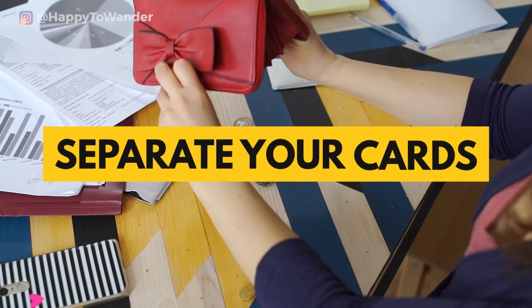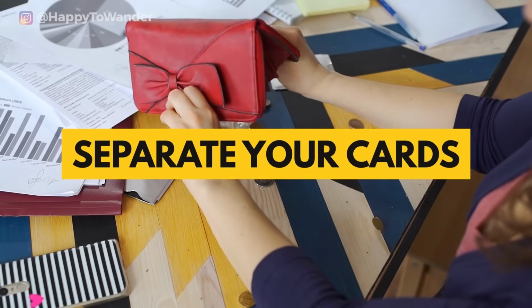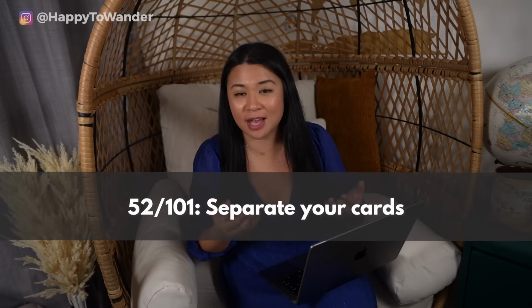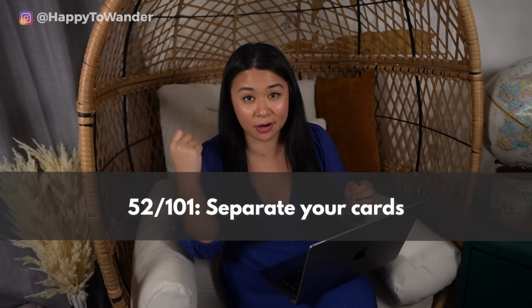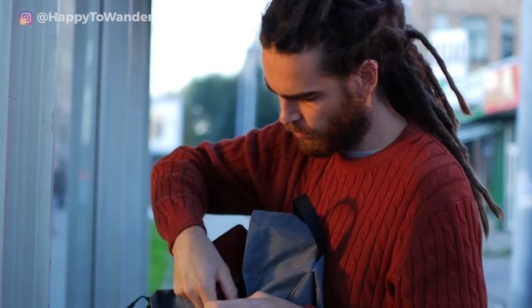Another thing to do is to separate your cards. So don't just have all your cash and all your cards in one wallet. Remember to always have a backup plan just in case, let's say, your wallet gets stolen, then at least you have one more credit card hidden in another bag of yours or back at the hotel.